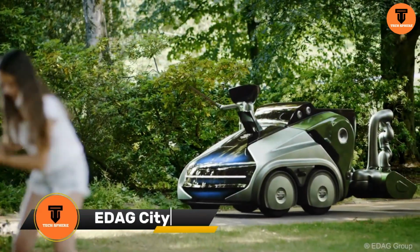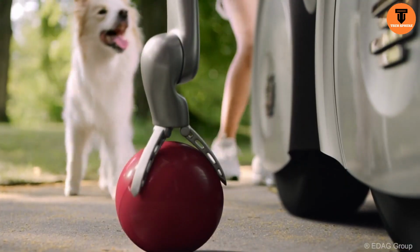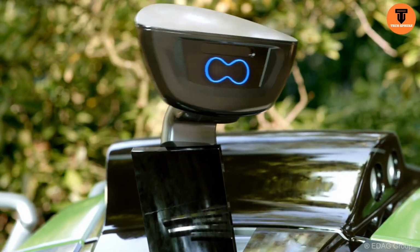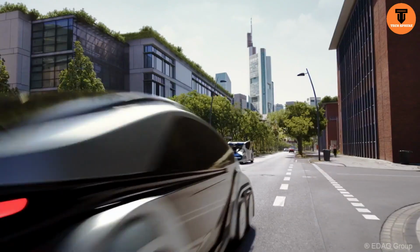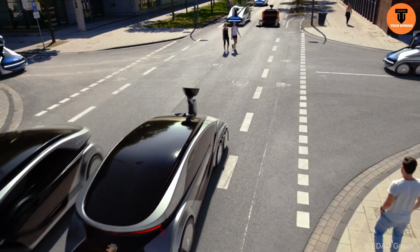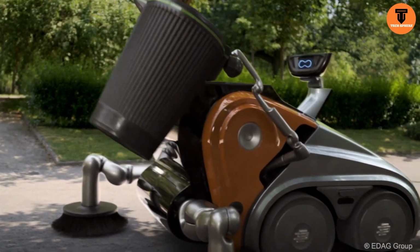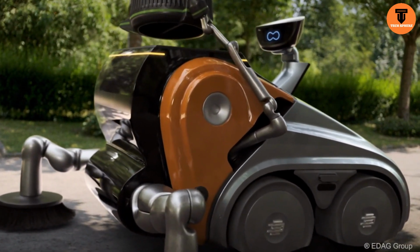The EDG Citybot isn't just a vehicle, it's a vision for smarter, cleaner, and more efficient cities. Imagine a machine that doesn't just transport people but also cleans streets, maintains parks, and delivers goods, all while communicating with other robots in the city's smart network. This is the future of urban living, and it's here today.